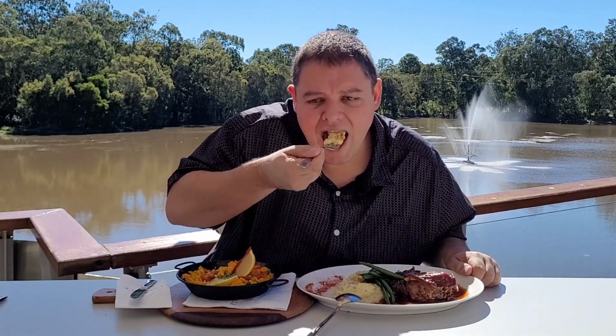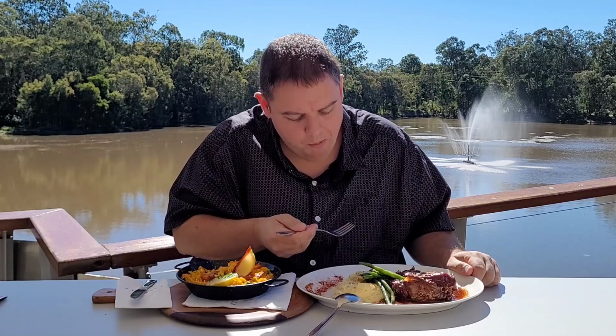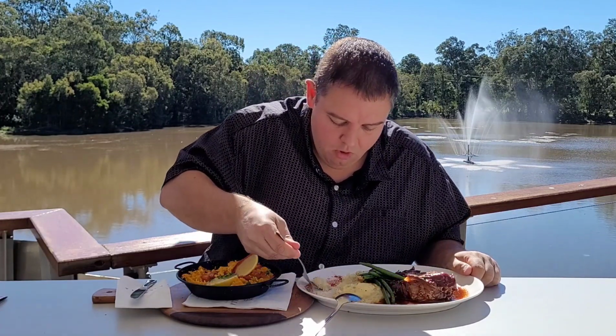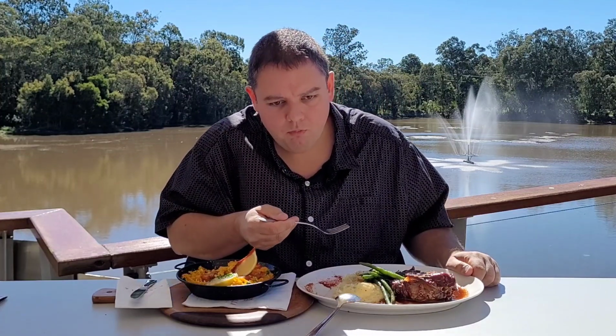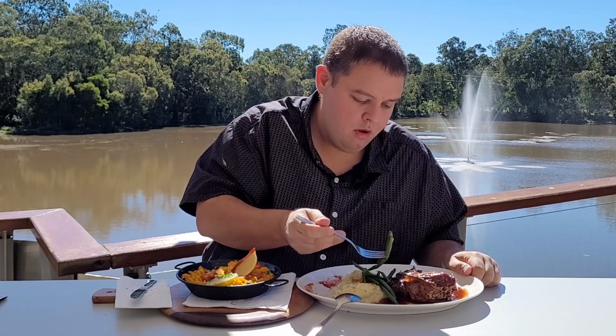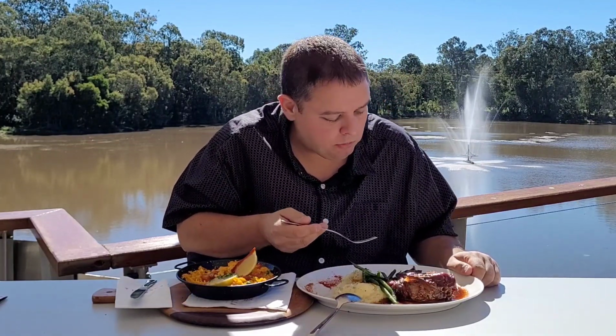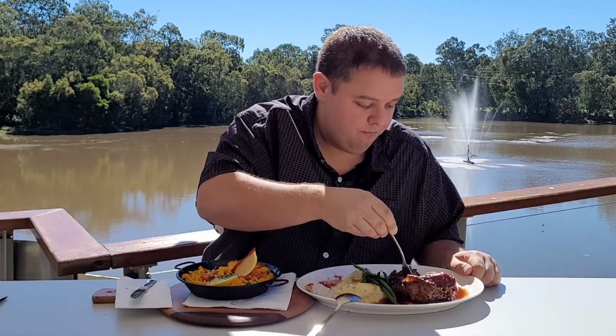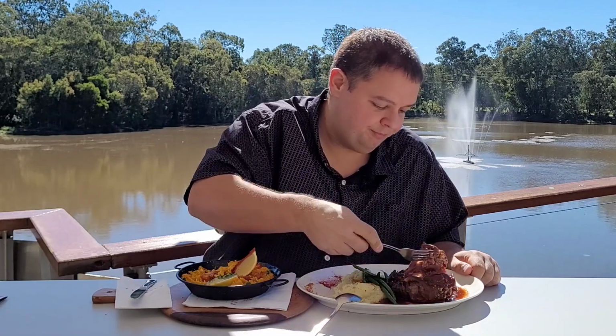Mashed potatoes. Yep, well seasoned. Well seasoned. Yep, very smooth, very creamy. Green beans here. But most importantly, what does the lamb shank taste like?